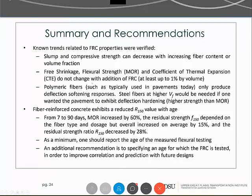The free shrinkage that we measured, the flexural strength, and the coefficient of thermal expansion, which are 3 parameters used in the pavement design software to characterize how the pavement performs, did not change with fibers up to the 1% that we tried, regardless of the fiber type. When we did the polymeric fibers, especially the ones used for pavements, they did have a deflection softening response, which means that it does decrease in strength as the crack opens, but it still carries a stress, and it's still higher than no fibers.